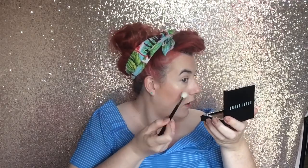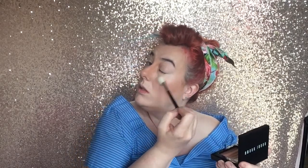And the thing I love about their products as well, they also come with mirrors, so you can still see my freckles underneath all of this. So it's very sheer makeup today, which is quite unlike me.